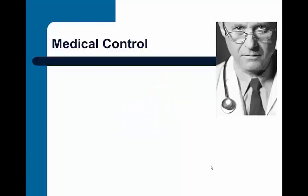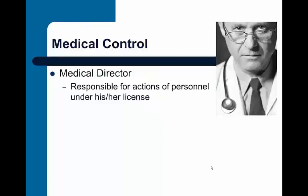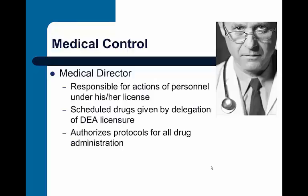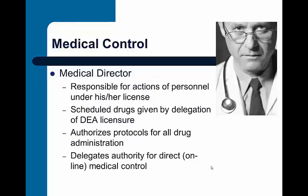Do you have a DEA license? No, but your medical director does. He or she is responsible for the actions of personnel under his or her license. This includes giving scheduled drugs, which allows you to give them by delegation of his DEA licensure. Your medical director is the one who authorizes protocols for all drug administration and delegates authority for direct online medical control. He or she is not immediately available.